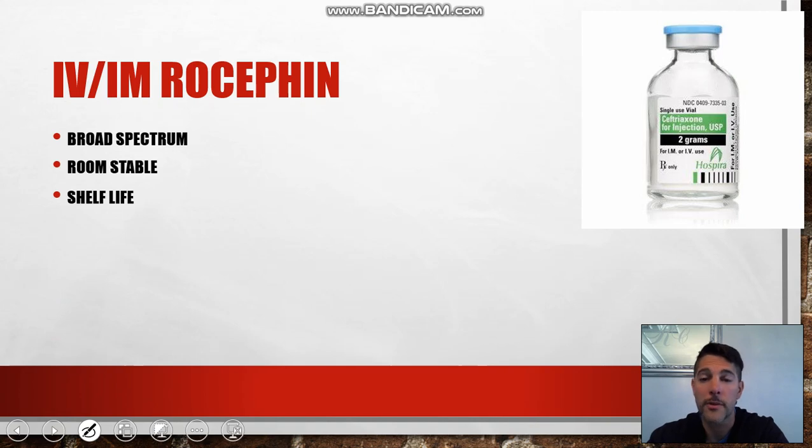It's up to 2 years, but I can assure you once we really get these protocols running, you won't have it on your shelf for more than a month or 2. It can be given IV or intramuscular, which is nice about the medication itself. The cost is relatively efficient. It's somewhere between $2 to $3 range.